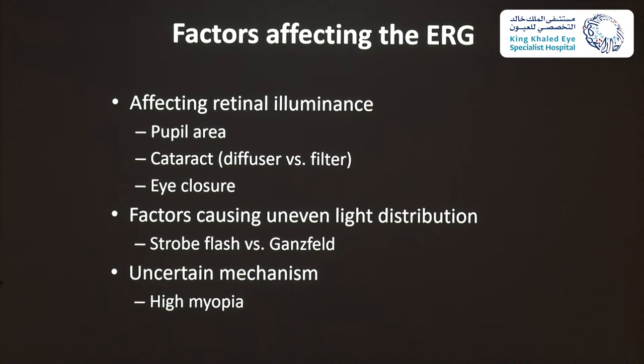Another thing is that you have to pay attention to whether the patient has cataract or not. A white cataract will act like a filter, obviously. It will decrease the amount of light getting inside. But also, posterior subcapsular cataract can work like a diffuser, and it might paradoxically increase the amplitude a bit. So you have to note in your request whether the patient has cataract or not. And obviously eye closure.